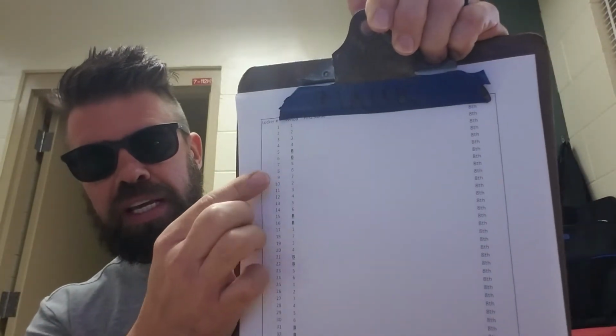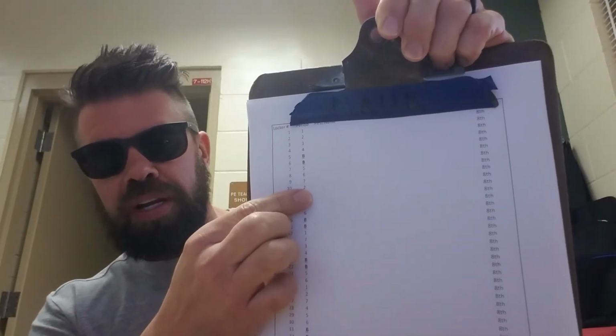Leaders, I'm going to need you to come and see me, and we're going to go over this clipboard. And all it is, if you look really close, the first column shows the locker number. The second column shows the period number. So that's the ones we'll be assigning. So if you're in first period, you'll look for first period lockers, and then you'll assign that student that number.